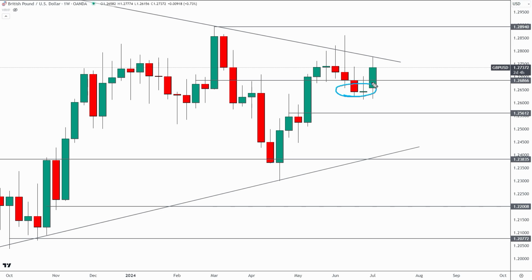So if we were to see this week close above 1.2685, then that could start to be a little bit bullish here for the pound, just because it would mean that the market is now above 1.2685 on a weekly closing basis as well. But again, this 2021 trend line up here is the must-hold level for sellers, right around 1.278.